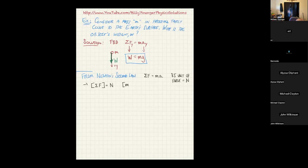The SI unit for mass is the kilogram, and the SI unit for acceleration is meters per second squared, or meters per second per second. It doesn't really matter too much in this case because we're not physically playing it out. But putting this all together, we're able to conclude that one Newton is equal to 1 kilogram times a meter per second squared. So we get that one Newton reduces to 1 kilogram times a meter per second squared. And that really is important.